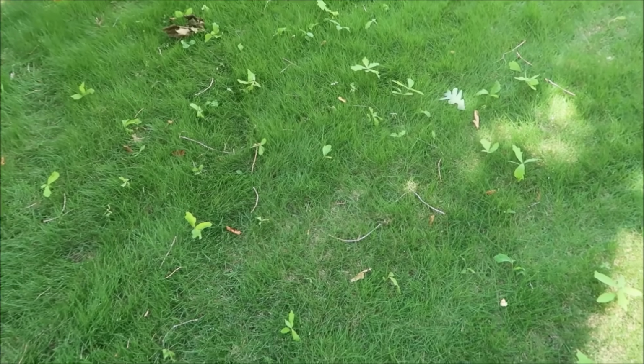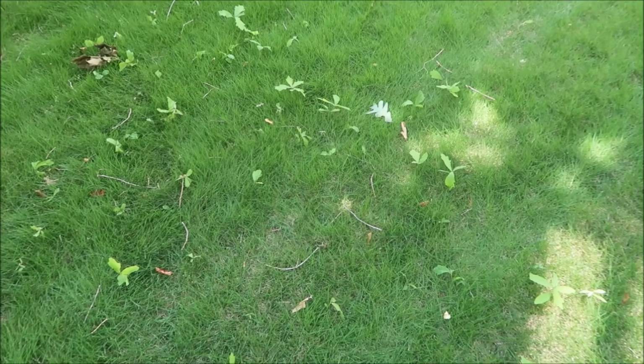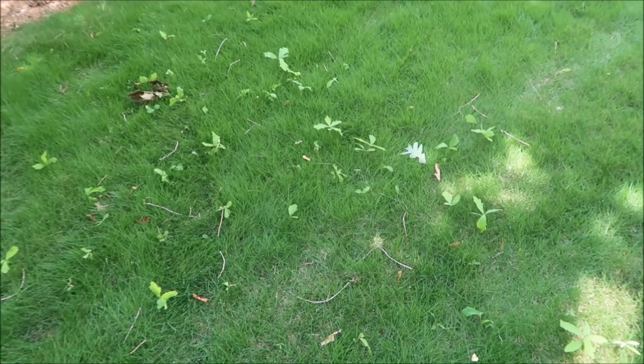I told you sometimes you'll see a situation like this where you've got a tree, you know, an oak tree right here, and underneath it is a lot of oak tree saplings. So I wouldn't consider that a weed. Just mow it a couple times, they'll usually go away.